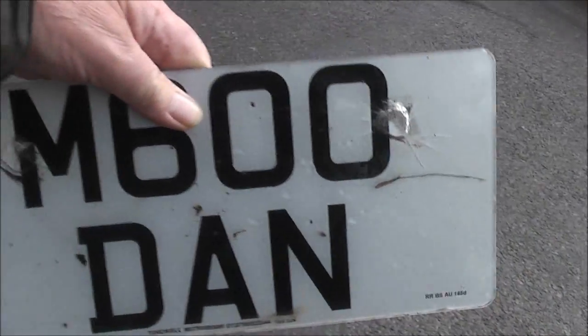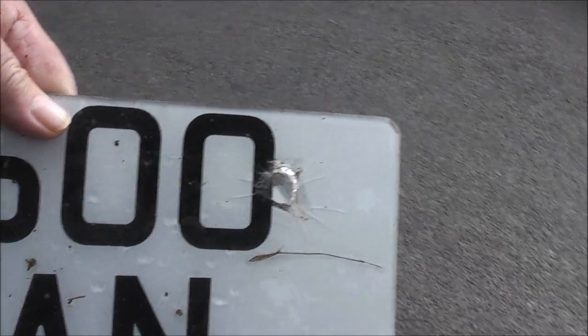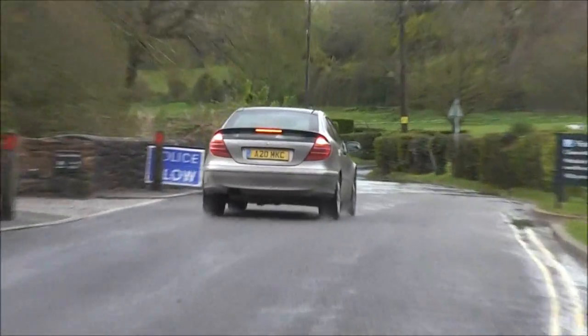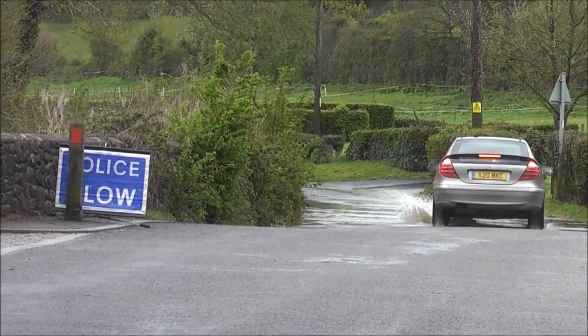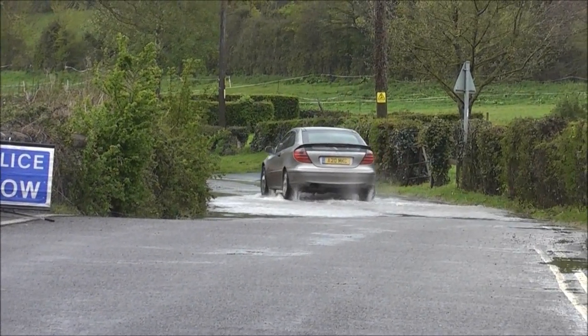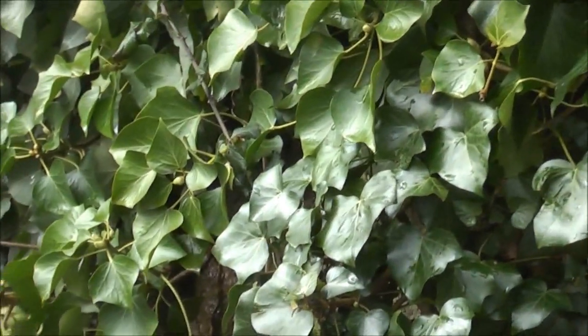Well, here we are. Not looking very smart now, but still, it's nice to know that I've actually got it back. Maybe repairable. Yes, it must have been washed down later in the day. That river and the road must have come all the way down to here. Amazing.